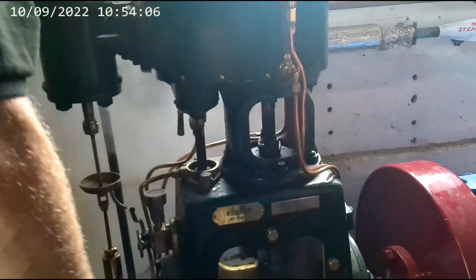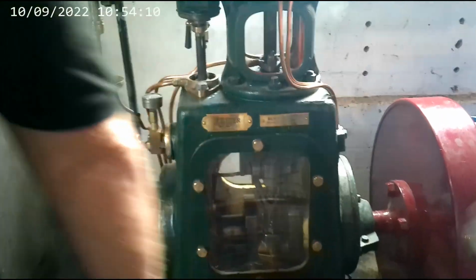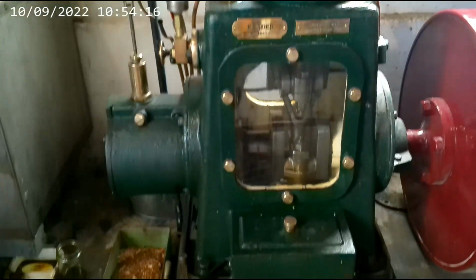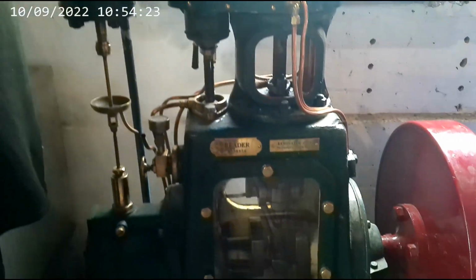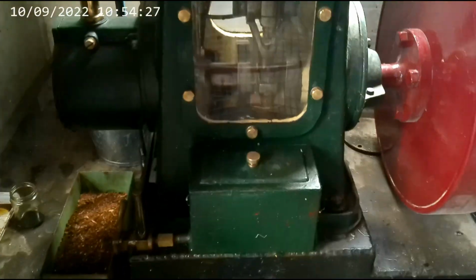What pressure does that one need, Rob? Sorry? What sort of pressure does that one need? Well, we only got to about 50, 60 here, because it's the end of the line, it concentrates very quickly. Ah, right, yeah. Right, just crack a little bit more. No, let's see what happens, we'll give them a push. Well, that's a drain.